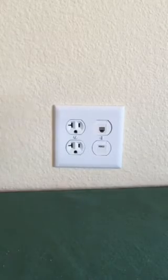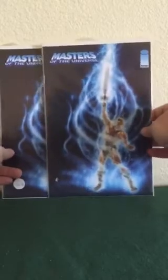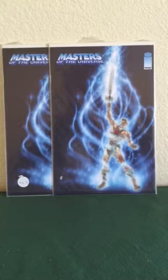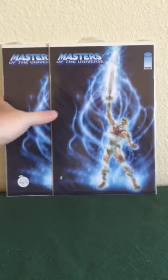Now, I know nothing about He-Man other than from cartoons from when I was a kid, but picked up 2 copies of this preview edition from Image. Don't know anything about it. It apparently was a convention giveaway or something like that. I'm not 100% sure, but they're not that easy to find. Picked both of these up. These were marked at $10 a piece. Picked them up for 50% off. Looks like they sell for about 20 to 25 a piece, but again, very cool cover. So pretty happy with that.